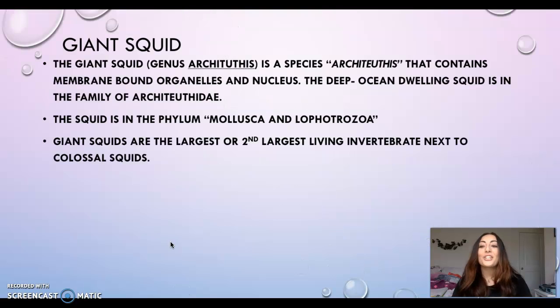Giant squids. The giant squids, and also, forgive me if I pronounce anything wrong, they're very hard words to pronounce. Trying my best. Just look at the slideshow if you need any help. But giant squids are in the genus of Archaeas and is a species that contains membrane organelles and a nucleus. The deep ocean dwelling squid is in the family of Archaeoidae. The squid itself is in the phylum Mollusca and Lophotrozoa.